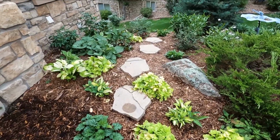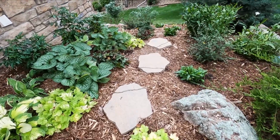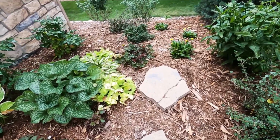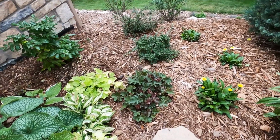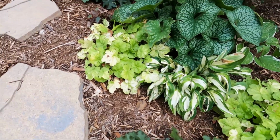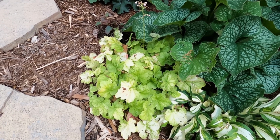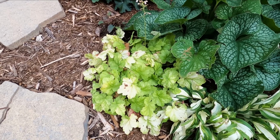This area was a fall project from 2 years ago when I trenched and installed new sprinkler systems, but it's just not making me happy. So there are a few little projects in this area. These coral bells turned out to be a little bit delicate, and you can see they are getting sunburned. So I'm going to dig these up, divide them, and plant them in a shadier part of the yard.